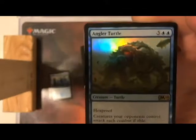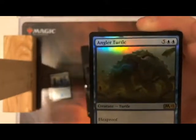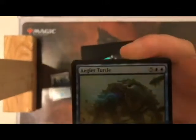Attack each combat if able. Since he's a 5/7, he's going to be able to wipe out a lot of your opponent's warrior creatures. And this is blue. I wish this was the green version, because then you could go stompy and just crush all of your opponent's cards. But I like it.